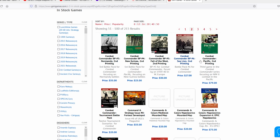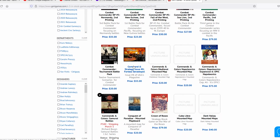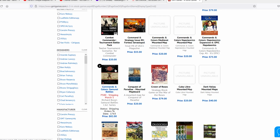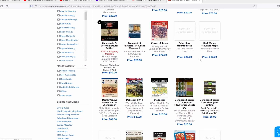A lot of the Combat Commanders and the expansions are here in the in stock. If you are into those, more Command and Colors. Command and Colors Samurai Battles, that one actually looked kind of good to me. I'm not wholly sure on that one, but definitely might have to look at it. And Crown of Roses, I believe this one, if I'm right, is part of the Men of Iron tri-pack as well. I could be wrong on that one. It looks similar, so I could be wrong. Don't quote me.